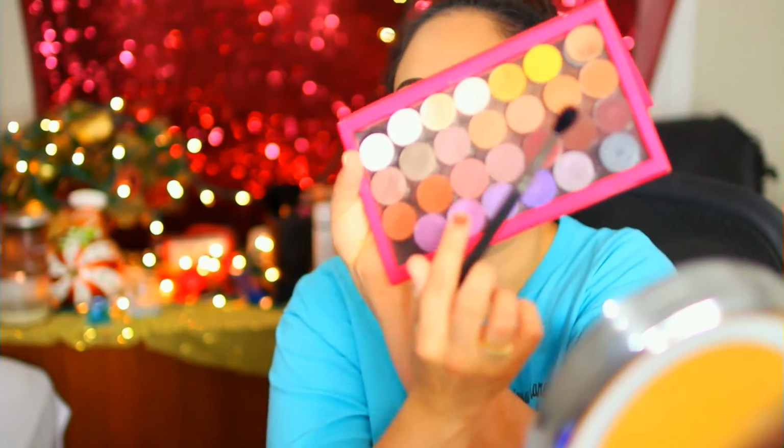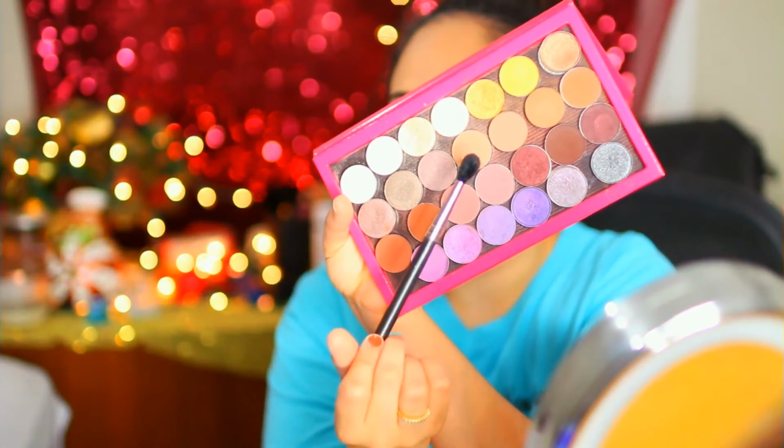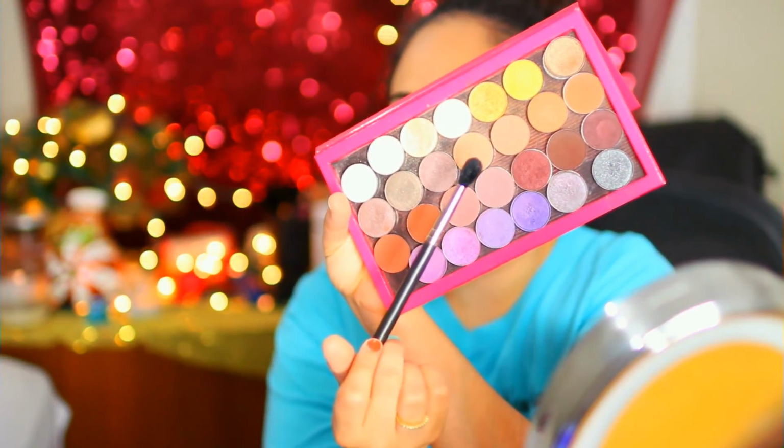And back into the eyes, I'm going in with the Smashbox 24-hour primer, and I'm going to put that all over my lid, which I like. This is a little bit tackier, so it will leave your eyeshadow on all day like it says. So the first color I'm going to be taking is MAC Soft Brown on a MAC 224 brush, and this is going to be my transition color.